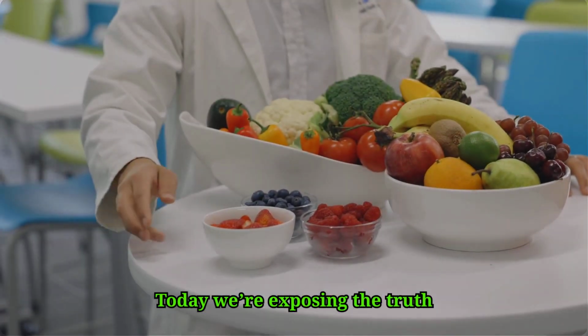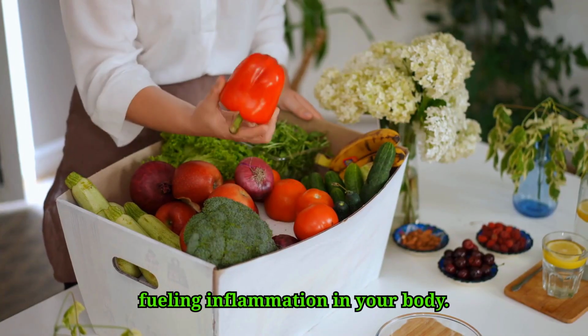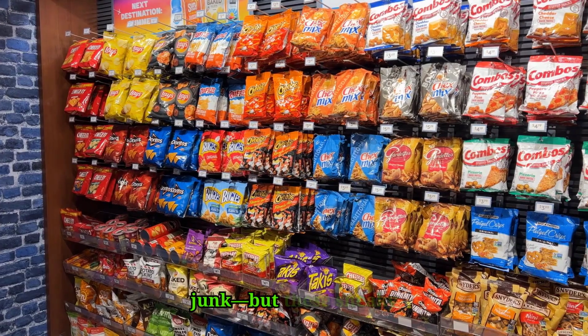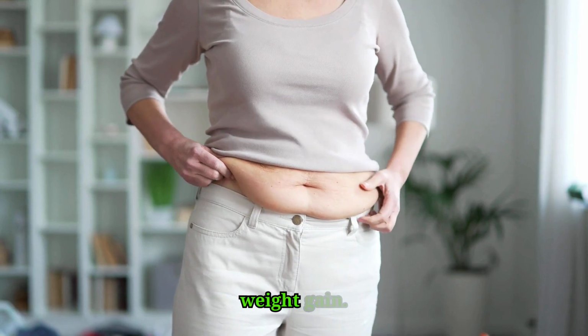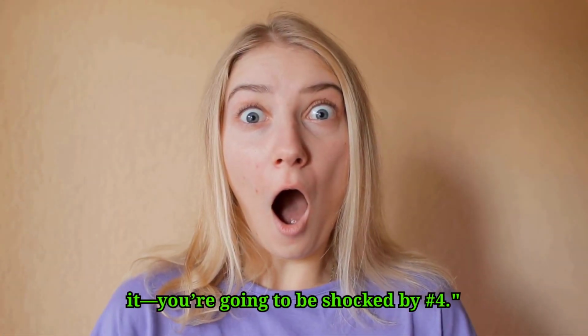Today we're exposing the truth behind 6 so-called healthy foods that are actually fueling inflammation in your body. You're trying to do the right thing, eating clean, avoiding junk, but these sneaky culprits could be sabotaging your progress, causing joint pain, bloating, and even weight gain. Let's jump right into it. You're going to be shocked by number 4.